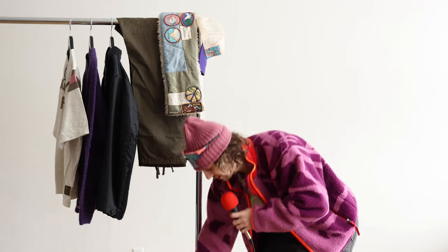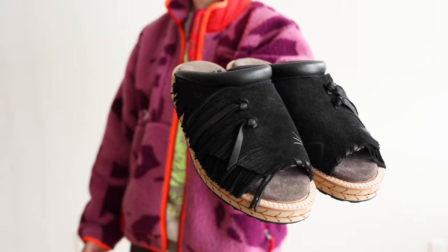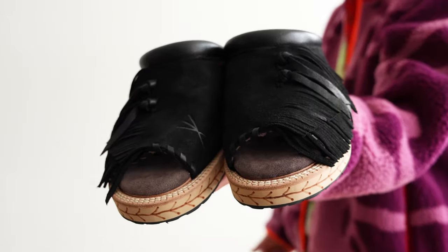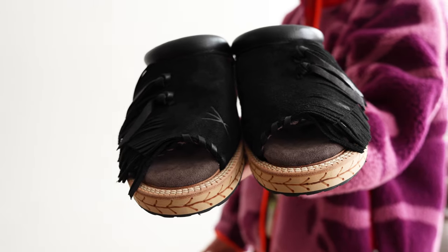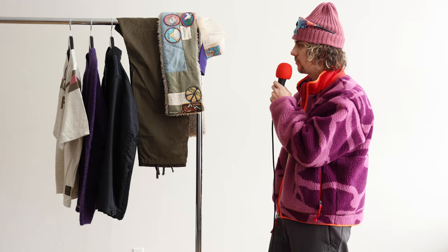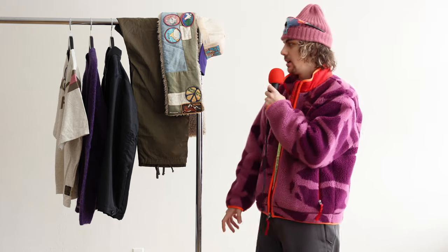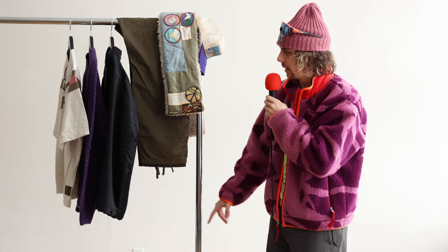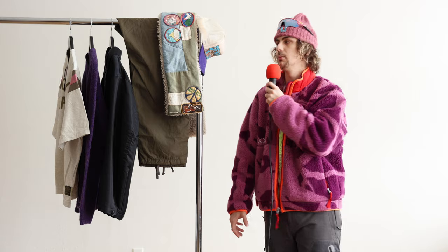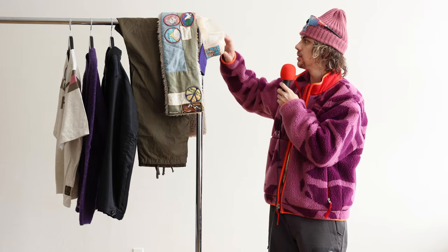Starting off, I've got these Kapital slip-ons, the Navajo slipper, I think is what it's called, with the cool frills. Went with black, didn't want anything too crazy going on. I do think the black is the most wearable version of those as well. It's not so in your face, and I know the black will work with the jacket in this outfit as well. Moving upwards, we'll start with what's closest to me here.